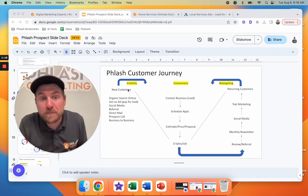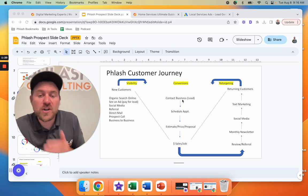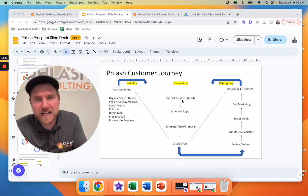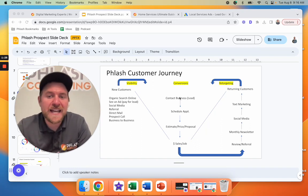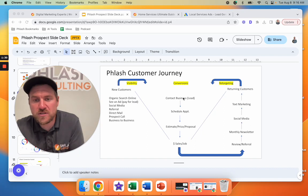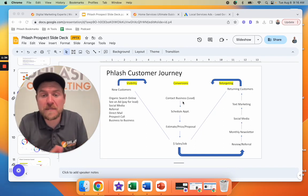Then this is the really important part: once you get some visibility for your business, how do they turn into a lead? Because a lot of times, as you know, people want to know how much it's going to cost and when you can do it, and you may have dispatch fees, and then you have your repairs on top of that. I'm going to show you some strategies to generate lead flow and how you can do that for specific types of jobs.